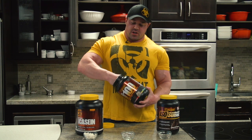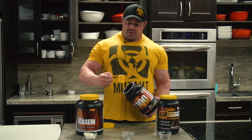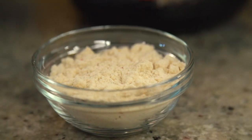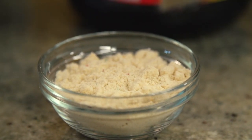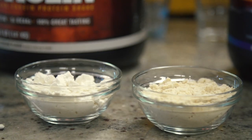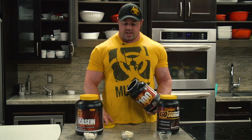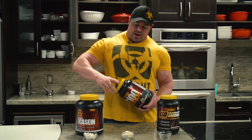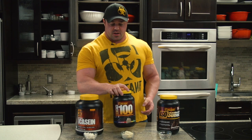Now Pro 100, you're gonna notice, comes out a lot different. Now this is a birthday cake flavor, so you see the little colorful bits in it. But see how it looks different than casein side by side? That's because it's got more whey in it. So it's a little bit finer, a little bit lighter of a powder, mixes up a little thinner.